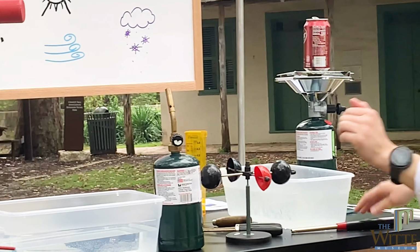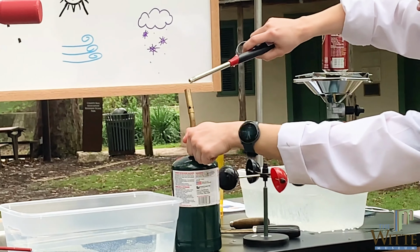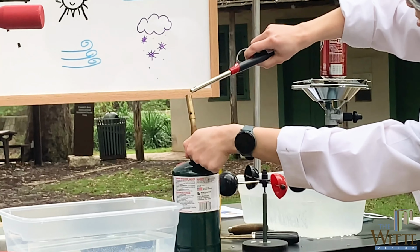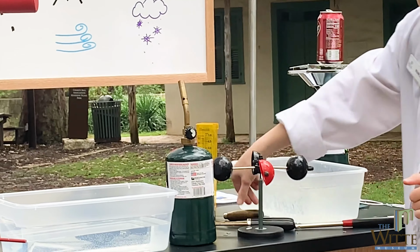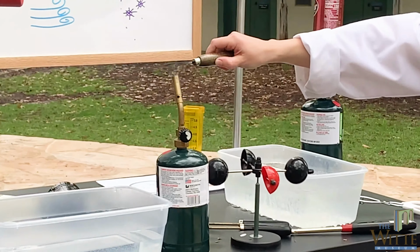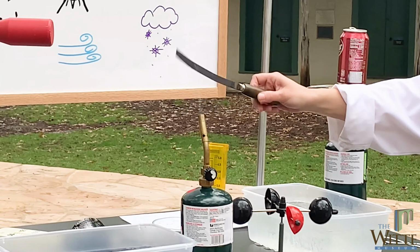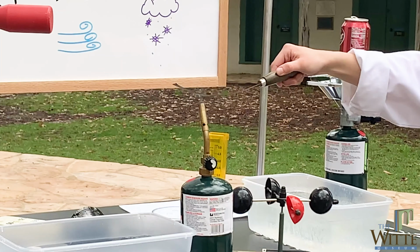Goggle moment. We're going to get Commander Flamey going. There we go. So as the metal heats up, one metal expands more than the other. So our bimetal strip changes shape.